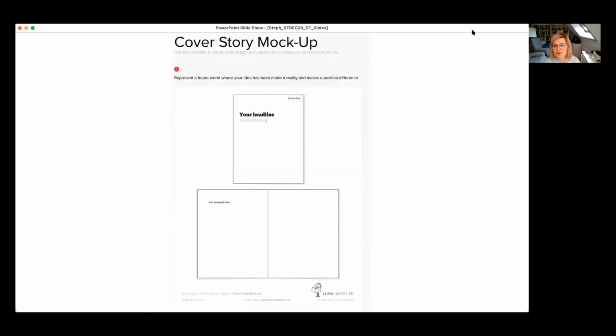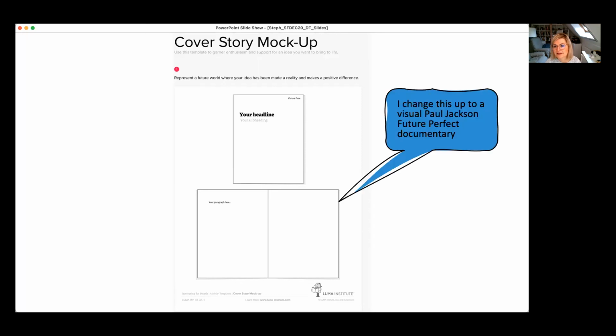And a cover story mockup. This is a template widely available on the Miro platform. And this is very SF in a way. Represent a future world where your idea has been made a reality and it makes a positive difference. And then I preload materials onto the Miro board so that it makes it easier for people in my design thinking seminars to make a quick mock-up of what it looks like. And I change this to a visual future perfect documentary, really.